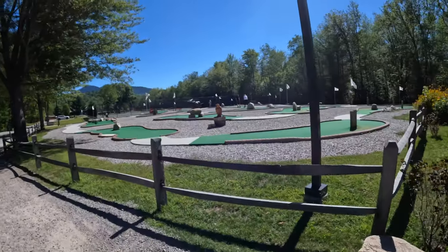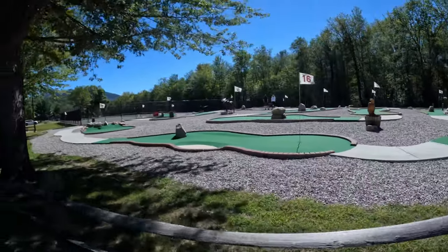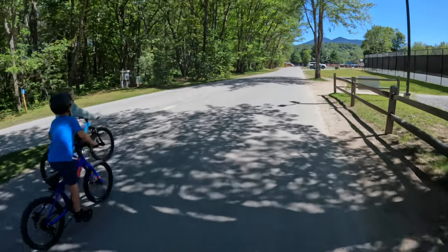We got the mini golf. Yeah, some fresh greenery on there. Looks like a good one included. Keep it under five, bro. Keep it under five. Keep it under five.